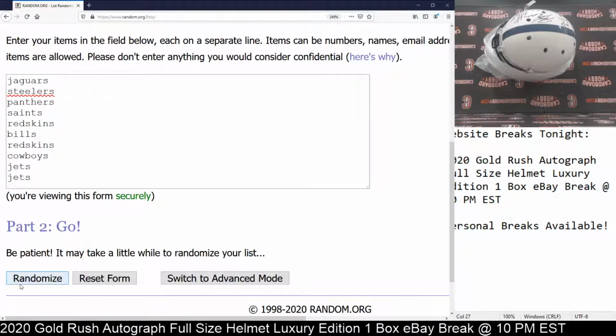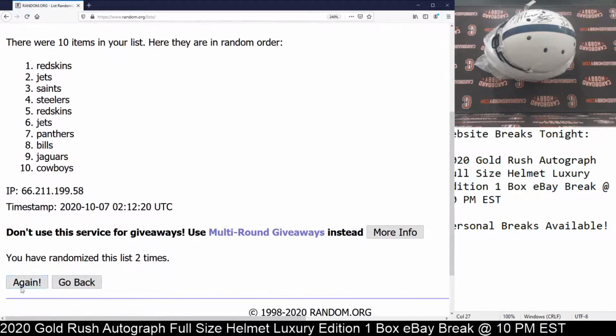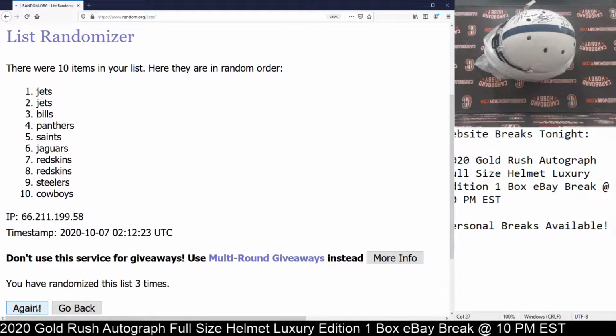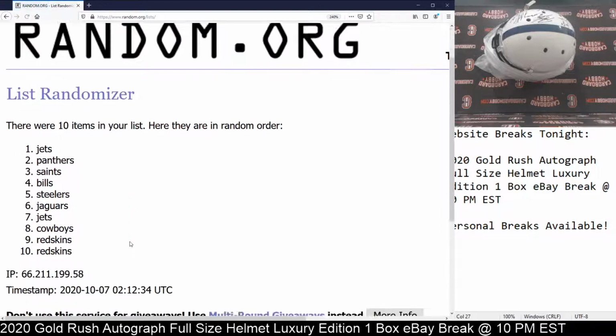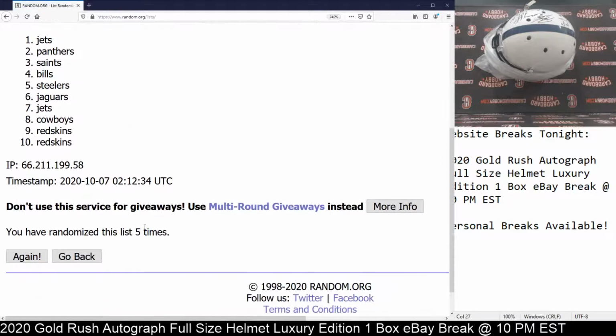Here we go. Good luck, everybody. 1, 2, 3, 4. Alright, we got one more click. Whichever team is on the top will be the winner of the helmet, guys. Good luck, everybody. That's 5 clicks. Jets, Jets on the top.